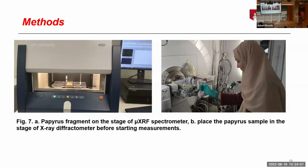And this is the instrument I used in my study at Macquarie University. I used X-ray fluorescence and I used X-ray diffraction. There are different types of X-ray fluorescence. I prefer this one because it can make a map of the papyrus surface. And also, as we can see, it's safer. There is a closed chamber, and I can put my sample inside the instrument.